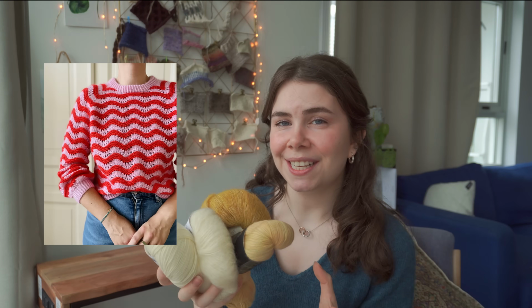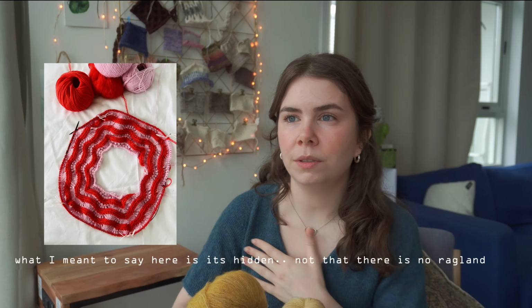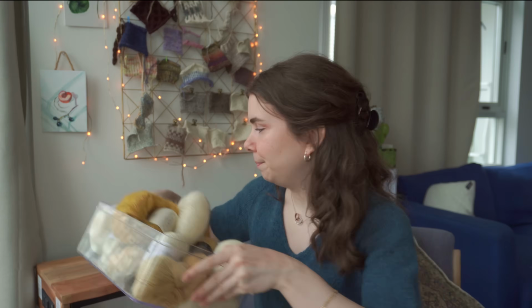I'm really interested to see how the pattern works up because it is a round yoke, it is knit top down, and it is a traditional raglan sweater, but there's no raglan seam. It's just like a round, like the wave goes all the way around. So I'm really interested to see how this pattern knits up. This will be my first pattern from this designer.